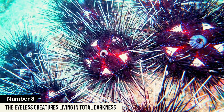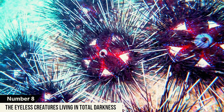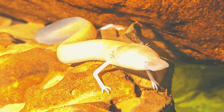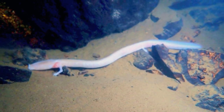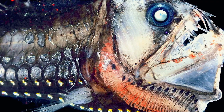Number 8. The eyeless creatures living in total darkness. In 2005, explorers in a long-abandoned lead mine in Wales recorded something unusual. They kept seeing pale shapes on the ground. At first, they thought the shapes were bits of ore or limestone. Then the shapes scurried away.